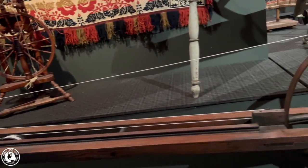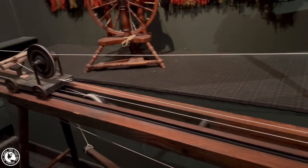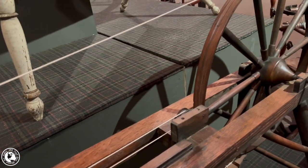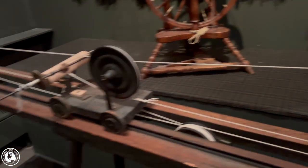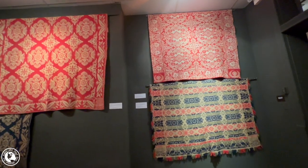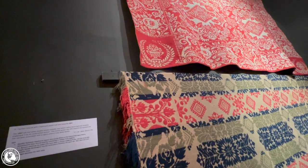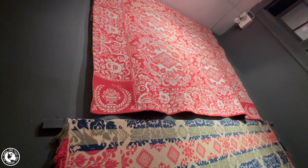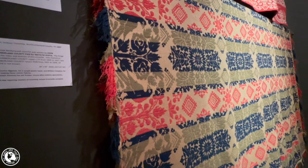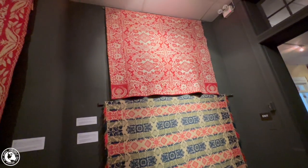Whoa, check this out. That is a moving spindle spinning wheel. So I guess you spin the wheel over here like this, and that will move this along. Gorgeous. 1837, the top one. Wow, and then this one is also 1837. That one is just really beautiful.